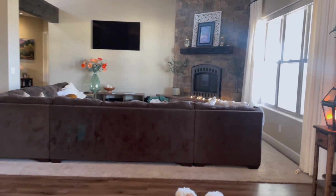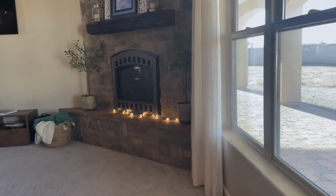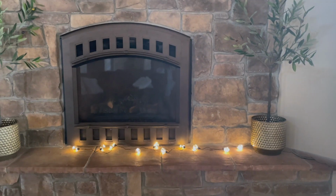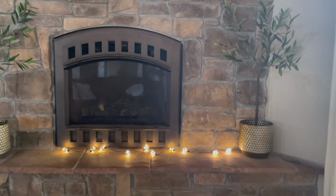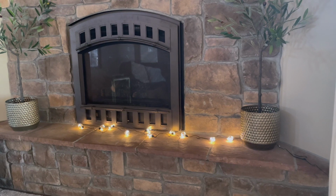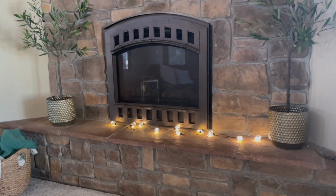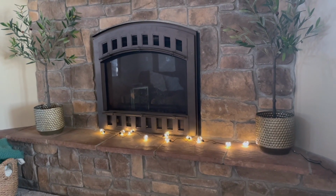So I got these LED globe lights for a specific purpose, and I'm plugging them in because I'm not sure that I like the color. There's me in the fireplace. On my phone, they look beautiful and golden, but in my real life, with my actual eyes, they are very white. This is so weird. They are not that yellow.